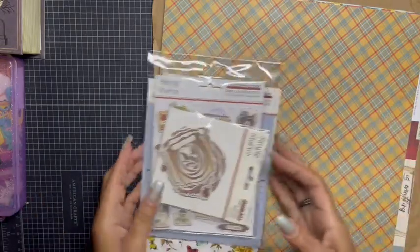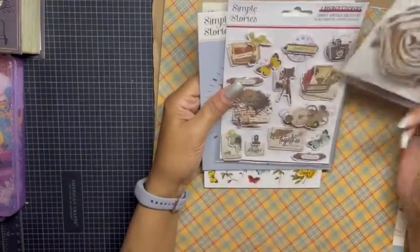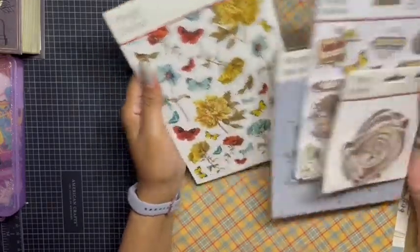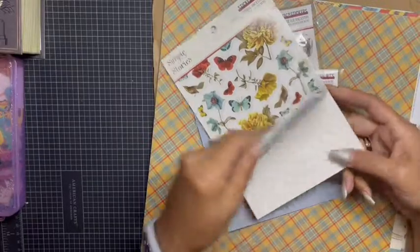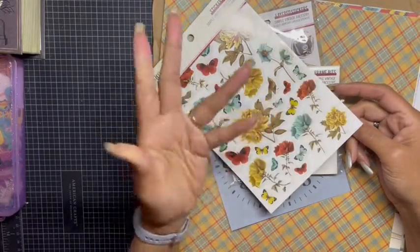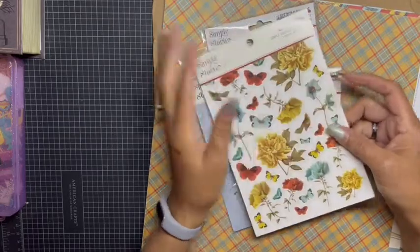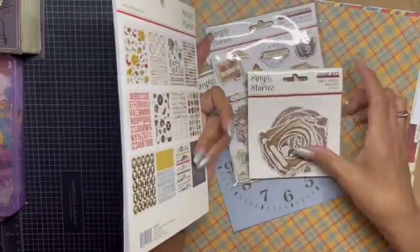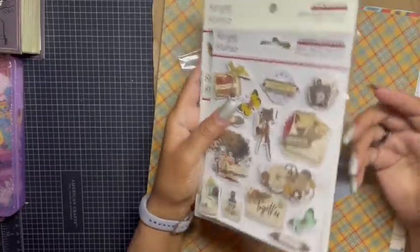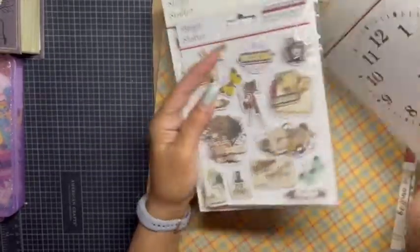So I did purchase the Simply Vintage Ancestry kit. I absolutely love the patterns. I've gone down the rabbit hole of creating journals, and not just vintage. I love vintage, but I also want to create more modern and traditional journals.